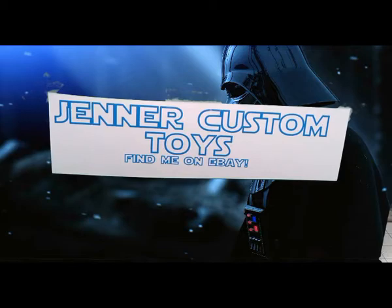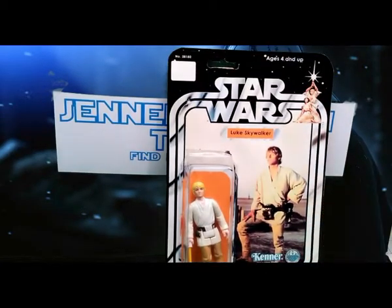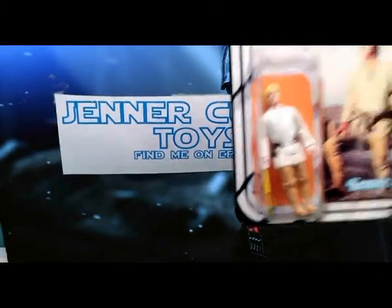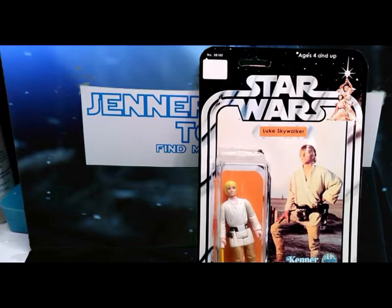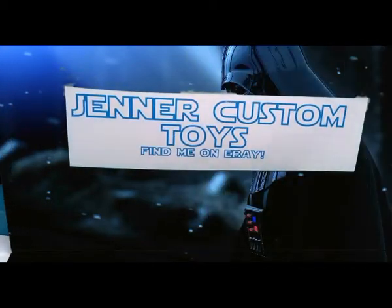Going down to the next one, this is another one of my favorites. A double telescoping Luke Skywalker from the original line. You can see this one has the double telescoping lightsaber. Very valuable figure. Once again, custom card on my side. But it sold for $895 last month on eBay, which I think is kind of a low price.